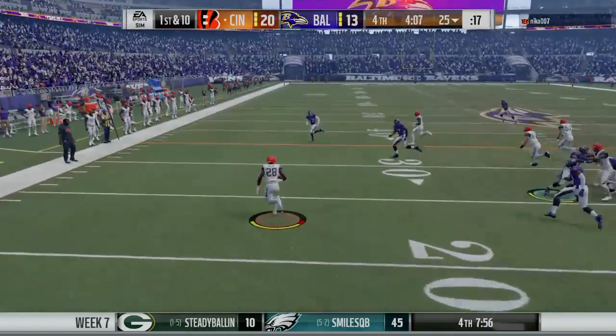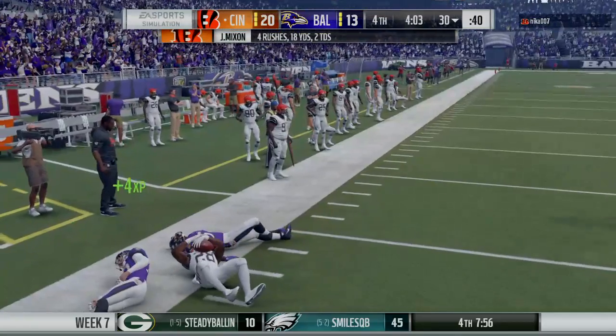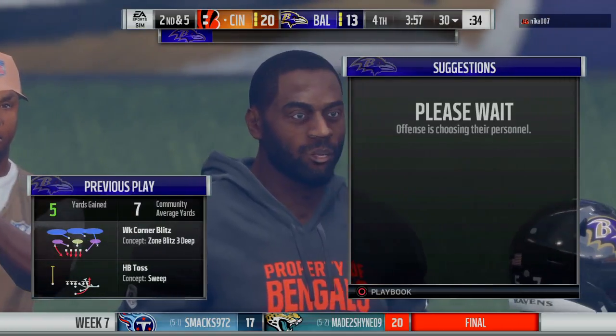They'll start here with a give to Mixon. Oh, he's got a little daylight. And he'll go down right at the 30-yard line. 5 yards is the tally on 1st down. That brings up 2nd and 5.